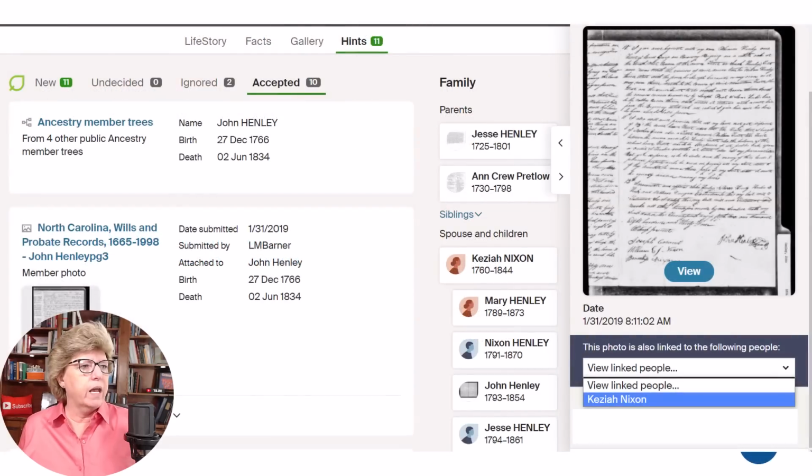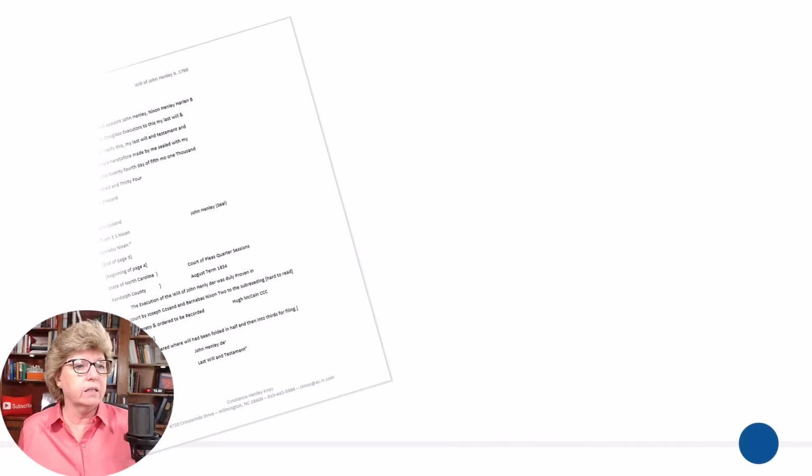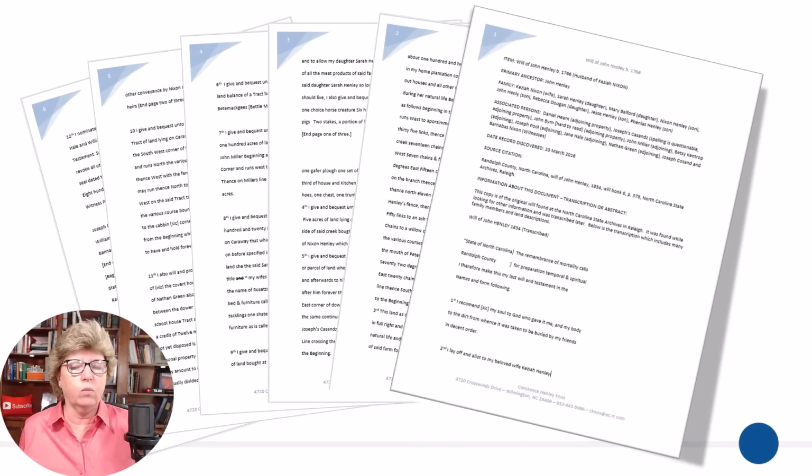So now we're taking a look back at the will from the hints list, right? We can see that Keziah Nixon here is already linked to this document, and she is the spouse. So it's good to know that I had previously done this, and I've got that in there. Now I can take that will and transcribe the whole thing. Oh my gosh, I can't tell you how important this is, especially with wills and probate packets. When you transcribe stuff like this, you not only have a searchable document for names, but you also pay attention to details that you likely did not pay attention to before.